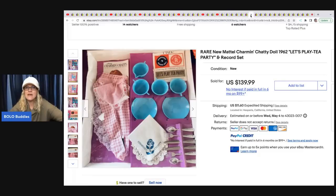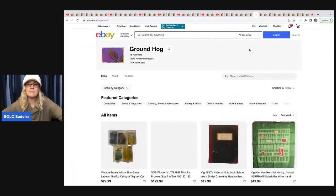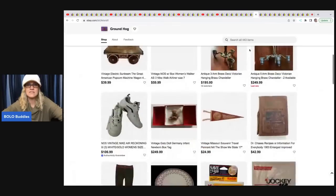A rare new Mattel Charmin Chatty doll. Let's play tea party. She did pay up a little for this. She paid $50 for it. It sold in 12 hours for $139.99 plus shipping.